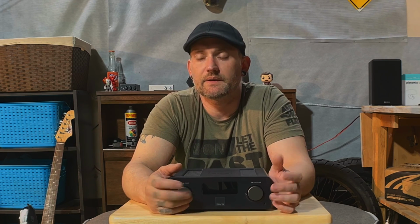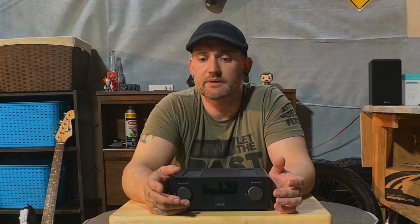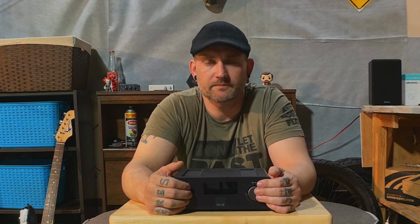It does not come with a phono preamp, so if you'd like to hook up a turntable to this, you're either going to need to purchase one separately or use the one that is on your turntable if your turntable has one. Mine does, but I don't like it, so I actually have that turntable hooked up to a Bellari. Highly recommend. Cheap, and it's an American company.